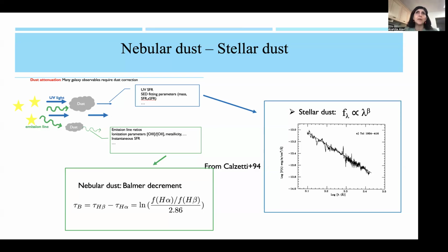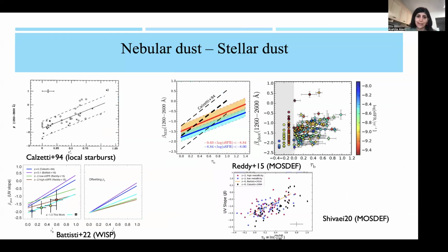That is also a way of measuring dust, but because the H alpha and H beta emission lines are coming from HII regions, star forming regions, for this technique we are basically looking at what we call nebular dust, dust in the nebular region. And that's another way. So we use these two ways to measure dust for our sample, both samples, the MOSFIRE sample and also the JWST sample.